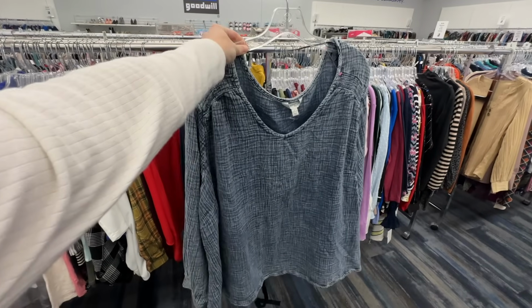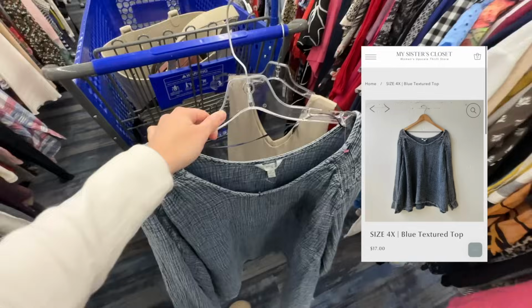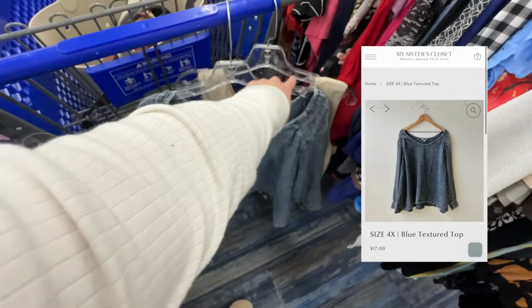I just picked this one up for the shop. It's a 4X, and it looks like it's brand new, and I like the detail of it. So another one to add with this tank top I'm gonna be getting for the shop as well. Well, that is it for tops. I did get a handful of options, so hopefully I can find some bottoms to go with those tops to try to really put some good outfits together.